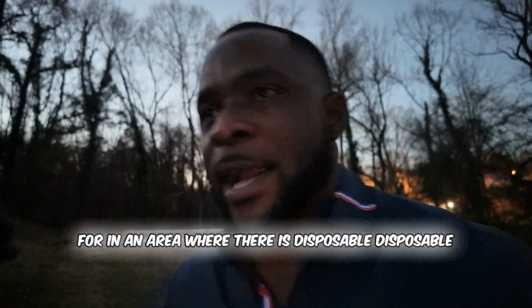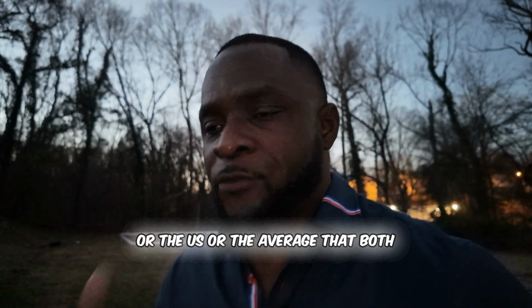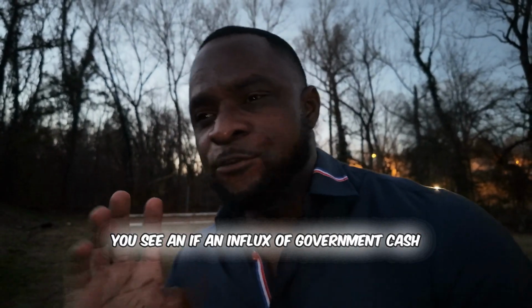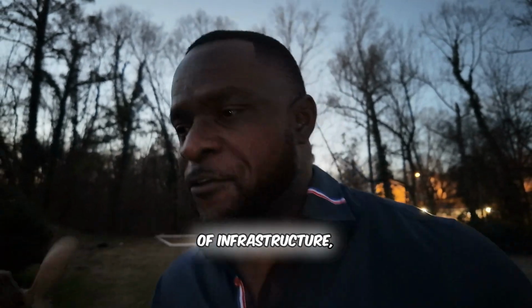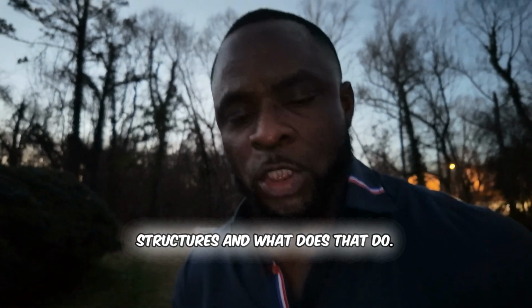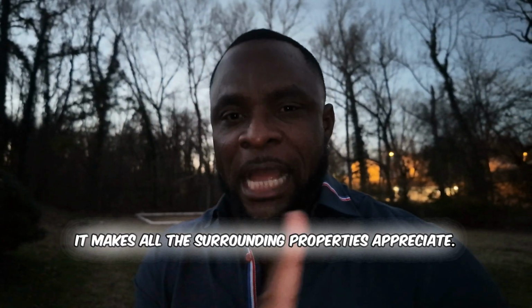In an area where there's disposable income at or above the US average, you see an influx of government cash flow. Government money flows into that area in terms of infrastructure, amenities, and structures. And what does that do? It makes all the surrounding properties appreciate.